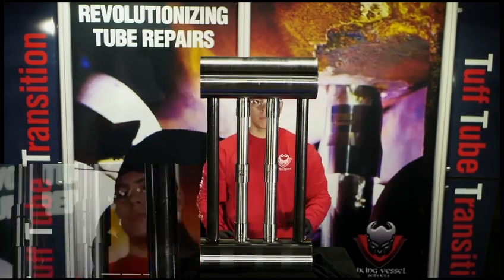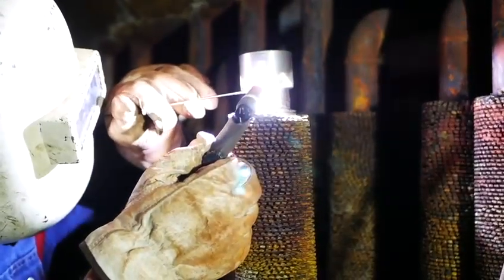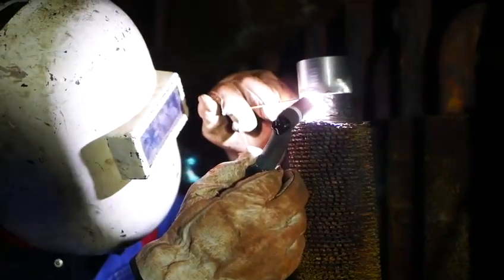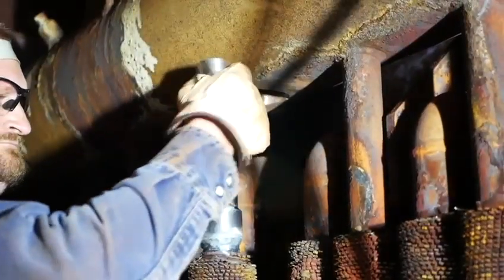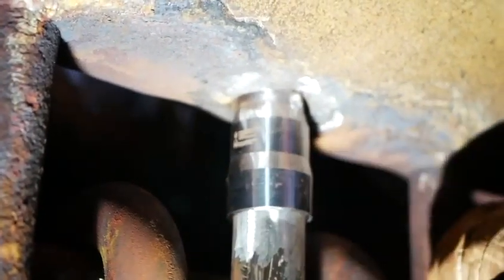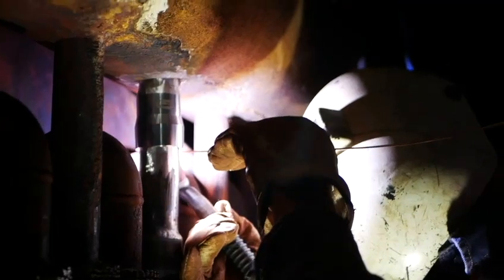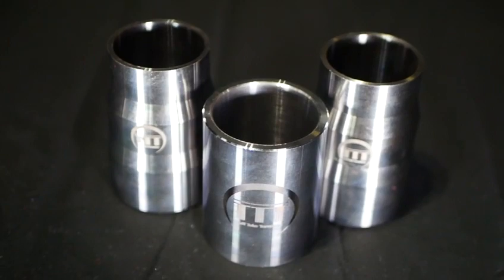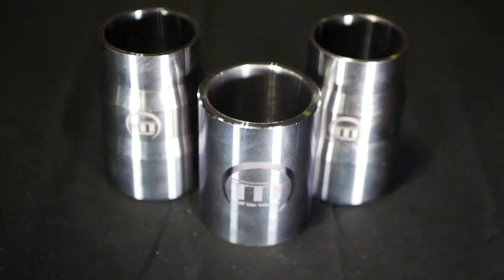In a nutshell, the TTT product family provides a far better connection, is significantly easier to install during a repair situation, and enormously increases the life expectancy before another repair is required. There is at least a 30% cost saving when utilizing the TTT in new header assemblies when compared to conventional fabrication, and this increases to a whopping 50% minimum savings when utilizing the TTT product line in a repair situation.